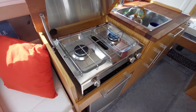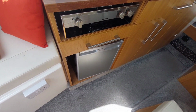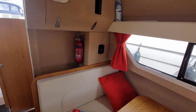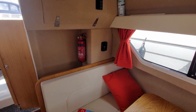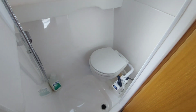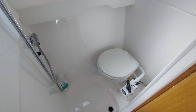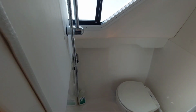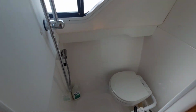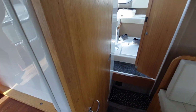2-burner gas hob. Fridge below. That's the Propex heating control. And the upscale manual flush toilet to a holding tank, which again is very convenient and unusual. Also fitted with a shower, which not all of these boats are, but this one is. All the wood is lovely.